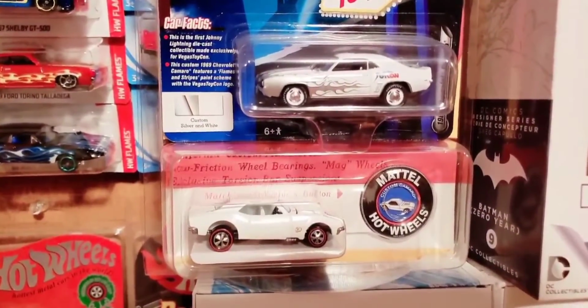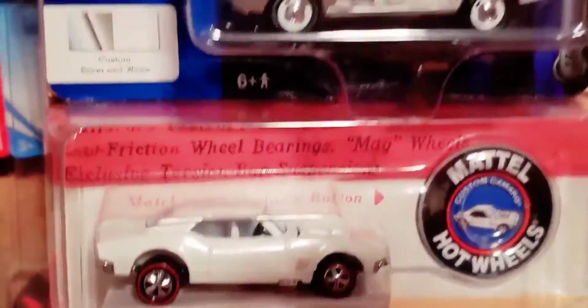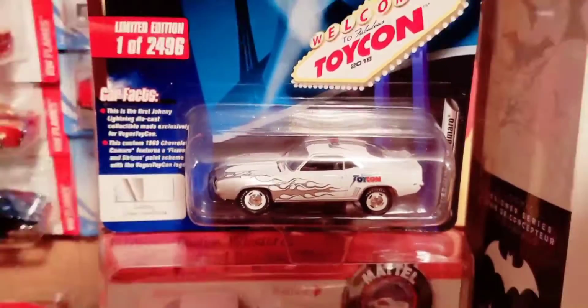A couple more cars here. On the bottom is an RLC Heavy Chevy exclusive with a little clip-on button. And above it is a 69 Chevy Camaro. That's a 2018 Toy-Con exclusive car.